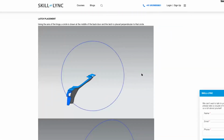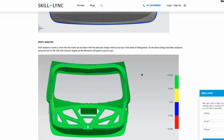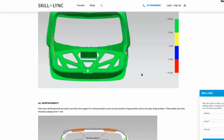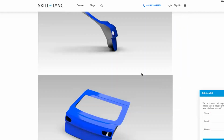I can see there are lots of mistakes. I can see some mistakes here. Yes, but he has made the hemming of the part. He has made a first level deep drawing simulation. And he shows where the stress is going to flow. What else can I expect from a fresher, sir? This is what is making Vardhan a different candidate from the rest of the crowd.